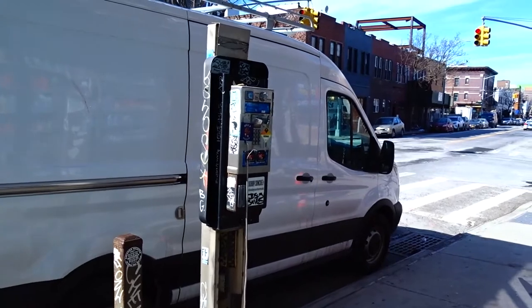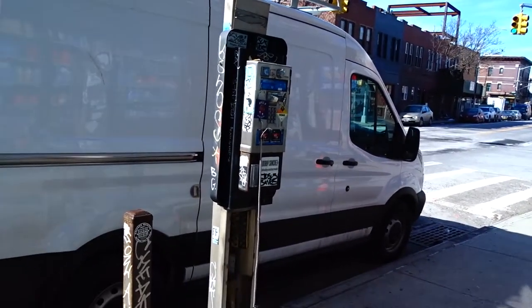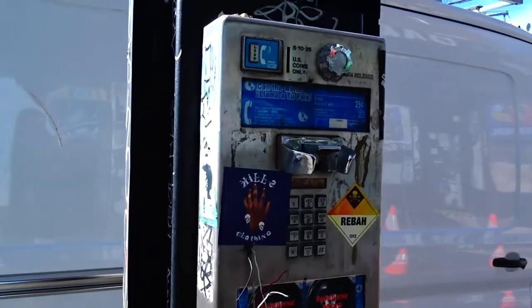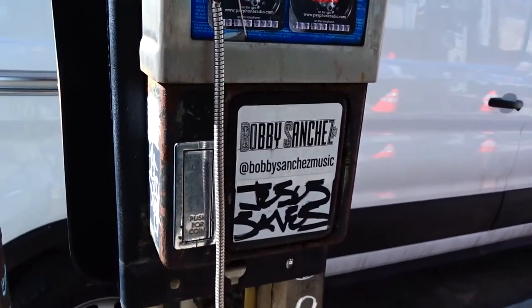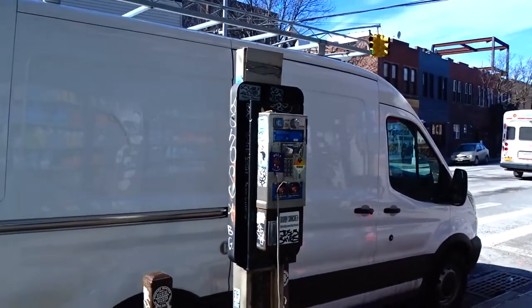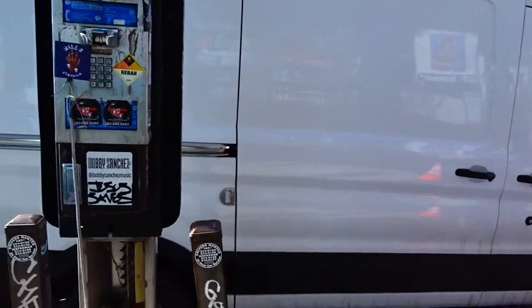Payphone detail today. Summerfield and Cypress in Ridgewood, where I spotted this beauty. I'm out with my payphone friend, the artist who has grant money to do a payphone-related art project. I've been helping him scout out locations. We've been working on this for a few months now. Actually, more than a few months.